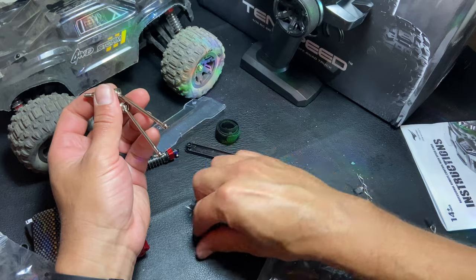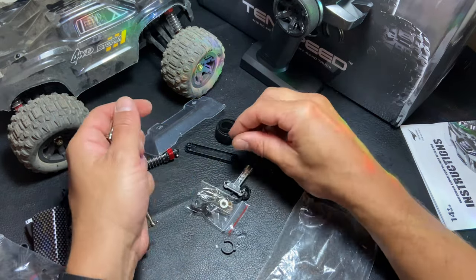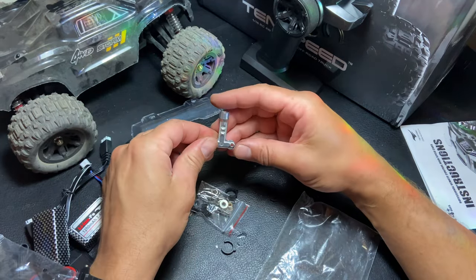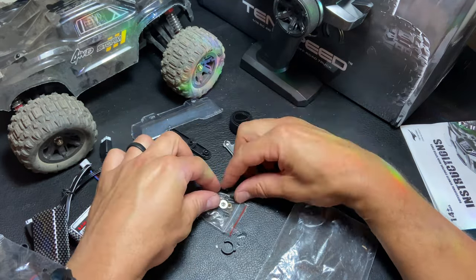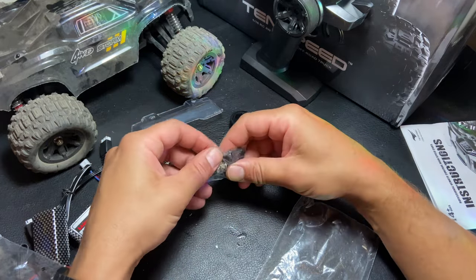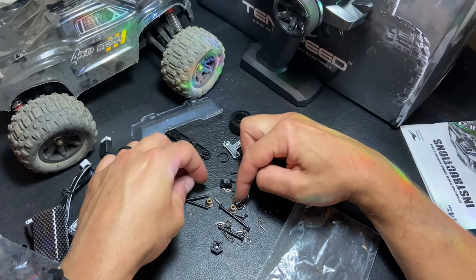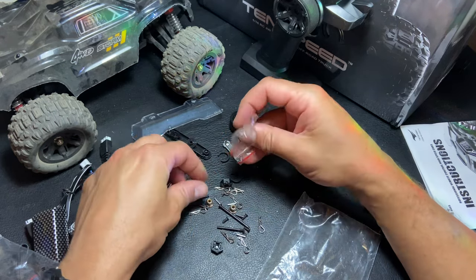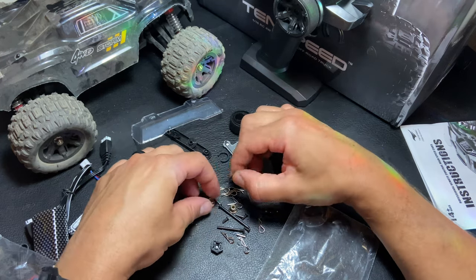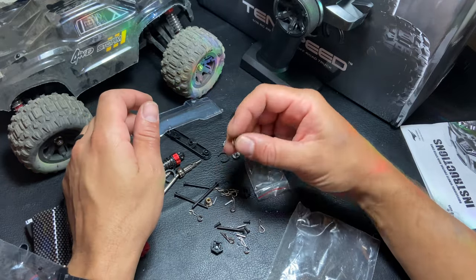Yeah, man. These are the two things for the roof assembly or the skid plate. All right, some spacers. Hell yeah, I was hoping they'd give me some extra pins. Four of them or three? Four extra pins. Oh yeah, these look solid. I gotta say, this all looks solid. Like, these are decent parts.